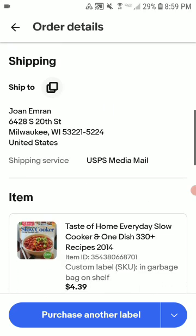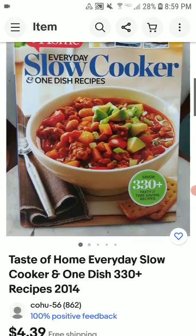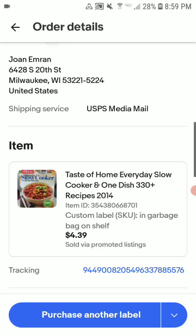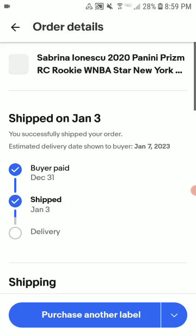And that took about a month and a half. This took about a couple months to sell. This is a Taste of Home everyday slow cooker, 1 dish recipes. I just wanted to get rid of this from my own personal stuff. It wasn't worth nothing, but I thought it might be worth a little more, but it wasn't. But it is what it is, though.